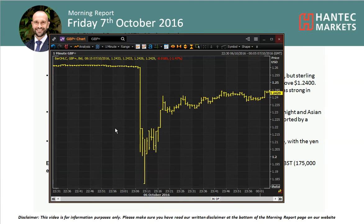So it's a real situation whereby they don't really know what the cause is at the moment. There's a couple of theories flying around. You could argue that it was simply a fat finger trade, or there's another possible scenario, being that a large barrier option traded and caused the sell-off in the light liquidity. So it's just not great for markets generally.